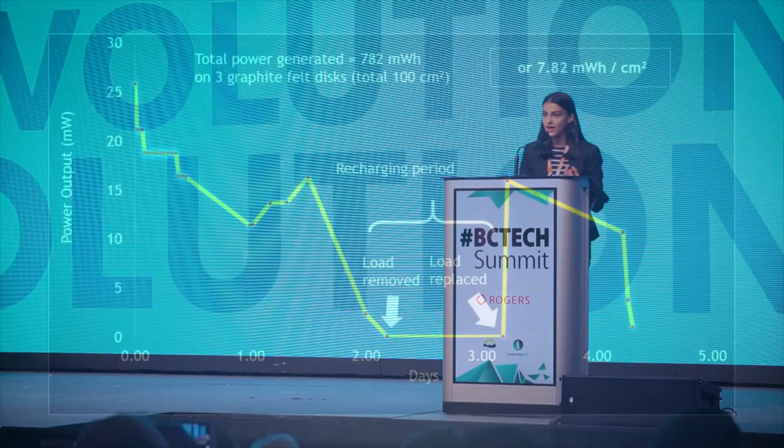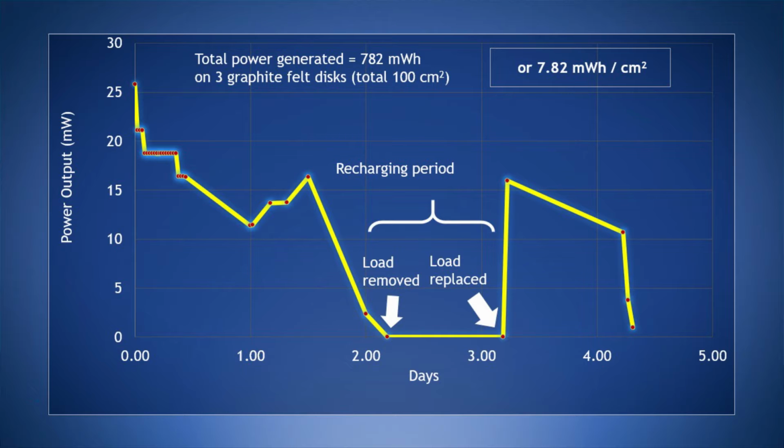So let me talk to you about the second year of my research. In the second year of my R&D, I decided to switch out some things. So basically, I switched out the solid graphite plates for graphite felt, and I produced 38 times more power using this material. I also found out that with a continuous load, the system can actually charge an object for 2 days. At 2 days, the system fully exhausts. But what I also found out is that if you take it apart and just leave it for 1 day, it can actually naturally recharge, which is super interesting.